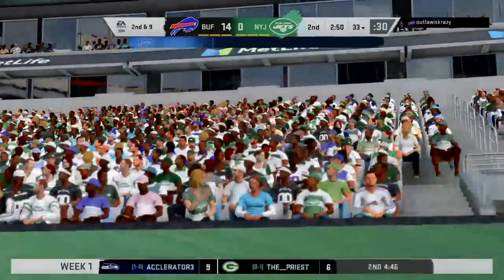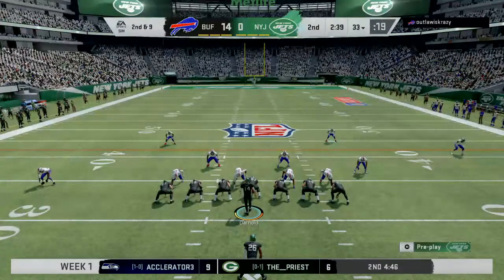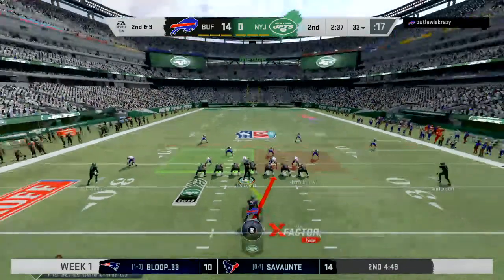Down 2 touchdowns early, probably not very deep into their script. I think that they'll stay with it. I don't think they'll abandon it just yet and try and generate some offense on this drive. Anything. At least 3 points, get that 0 off the board.